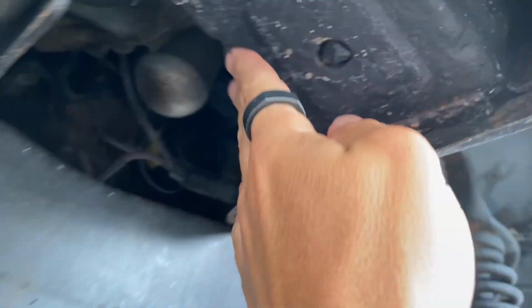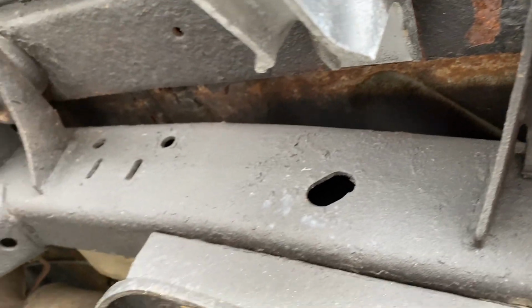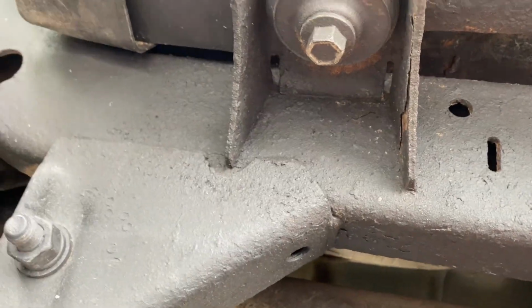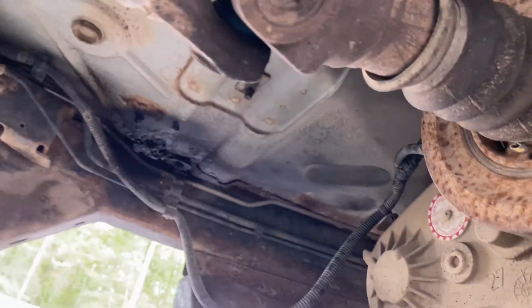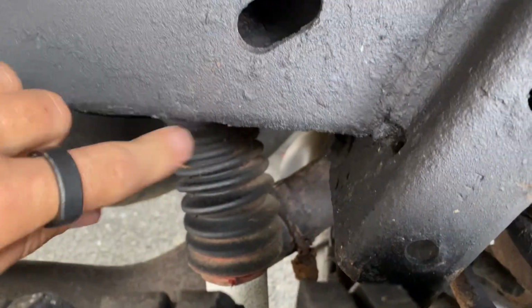Smooth here, smooth here. Got a little bit of funkiness throughout there. You've got the same plate. So these floor pans are decent. You've got the same plate right here. So at least they took care of the problem to some degree. See, that's smooth there, but some little bit of funkiness here and there.